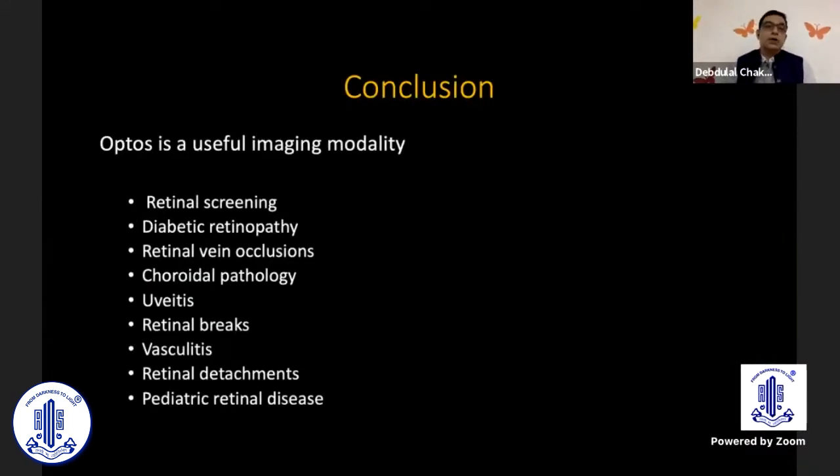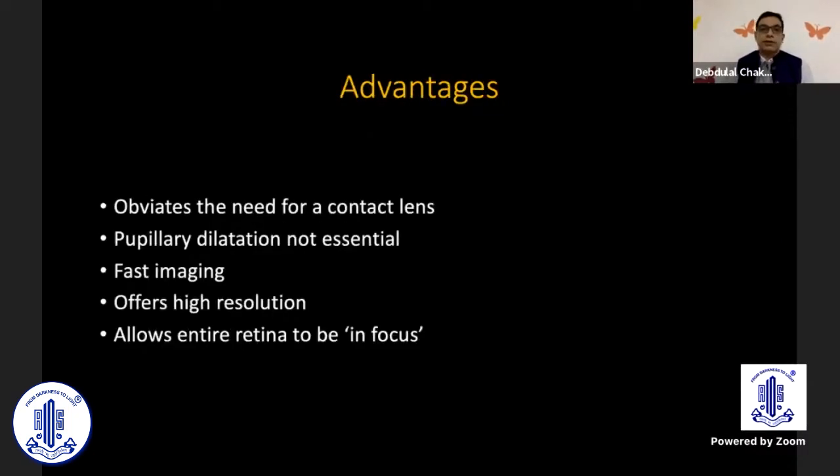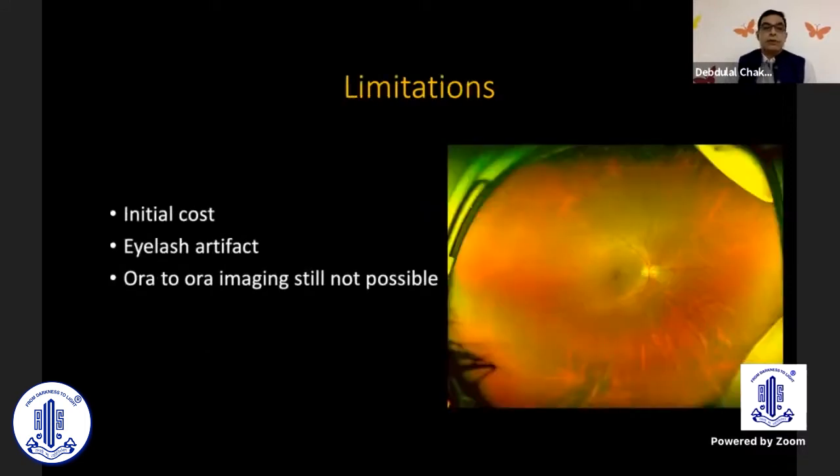To conclude, Optos is a useful imaging modality which could be utilized in various retinal diseases, and of course in uveitis also. It obviates the need for a contact lens. Pupillary dilatation is not always essential. The imaging is fast. It offers high resolution and allows almost the entire retina to be in focus. But the problems are the initial cost, and often you have eyelash artifacts, and ora to ora imaging in all quadrants is still not possible in one go.